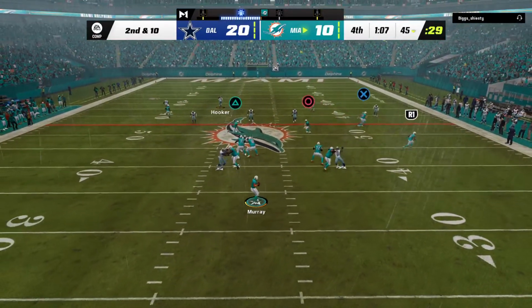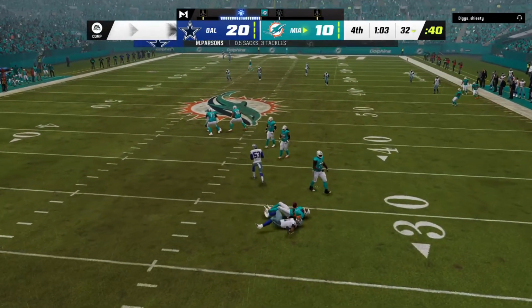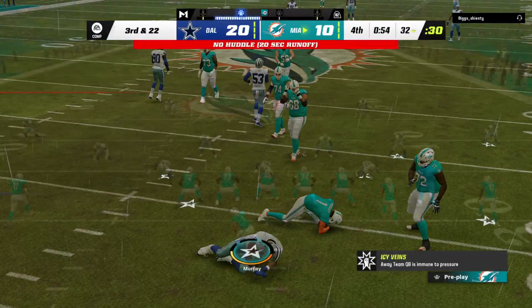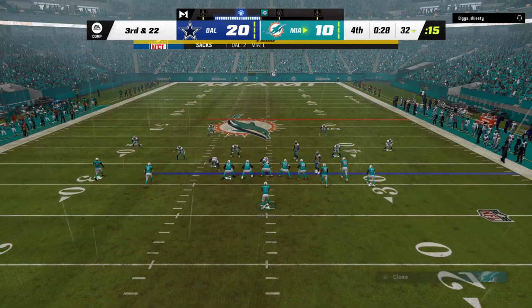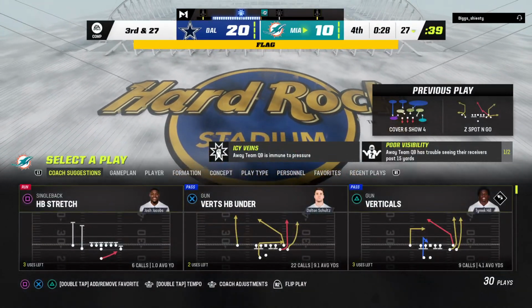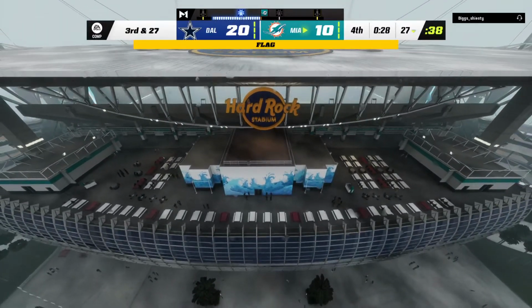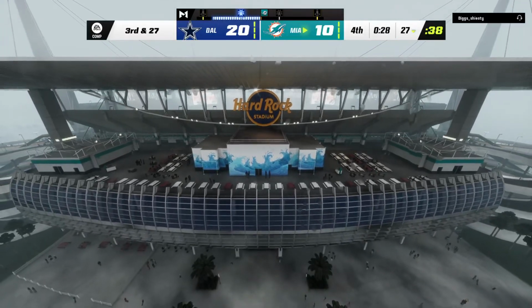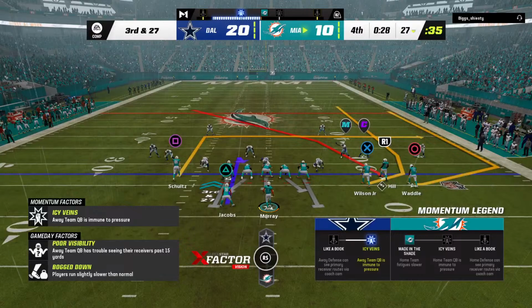To throw is Murray. Dancing to his left. And he can't get rid of it. He's taken down. So the offense a little antsy. The flag comes out. And a 5-yard penalty. So the false start certainly doesn't help matters as they'll try again now.